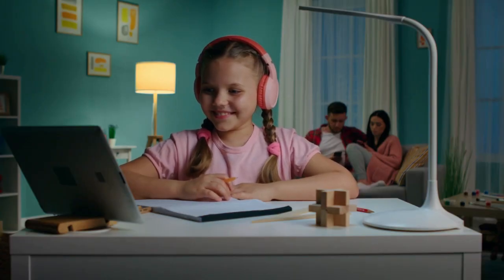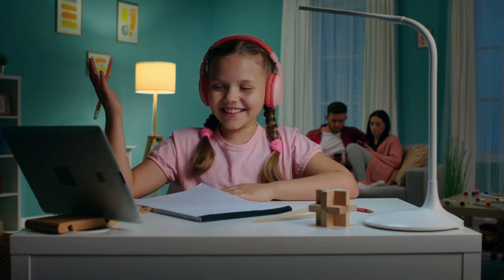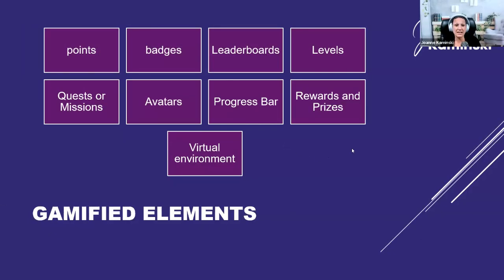I mean, think about how many kids are playing Roblox and all these other things online, right? Minecraft and those kinds of things. They're playing these games because they excite them. They want to keep going. They can level up. They can do all these kinds of things. So let's take a look at what some of those gamification methods and models are. So we have all these different gamified elements, right? We've got points, badges, leaderboards, levels, quests or missions, avatars, progress bars, rewards and prizes, and virtual environment.